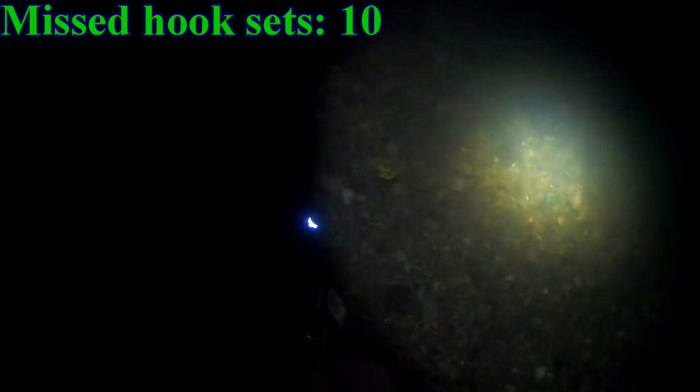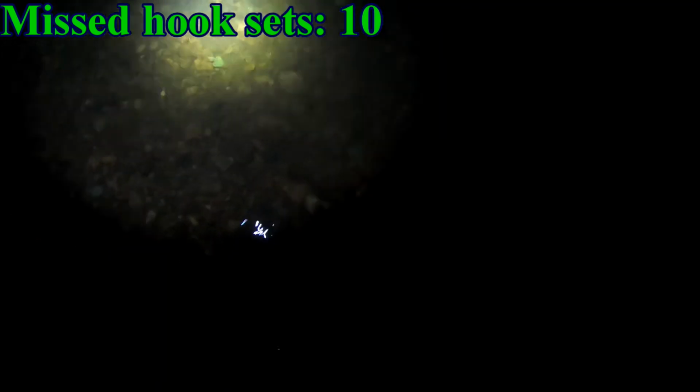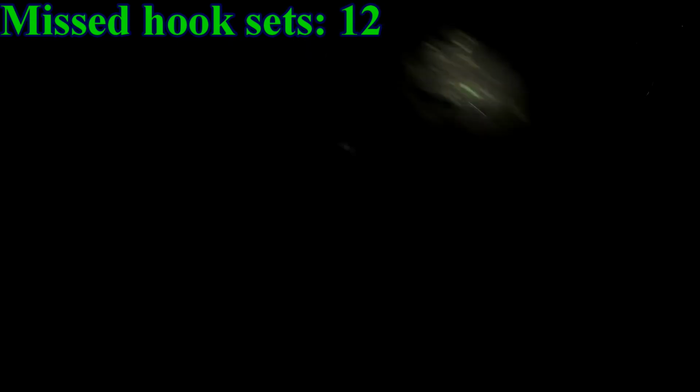Took the bait. How is it stealing the bait like that? It's a sucker. Its mouth is literally the easiest thing in the world to penetrate with a hook. Oh, I got it. I got it. Oh my gosh. I got it. Woohoo! Yes!